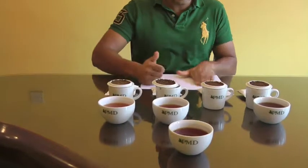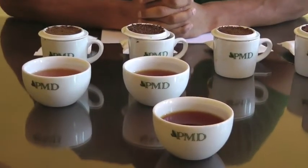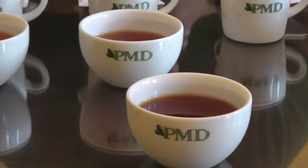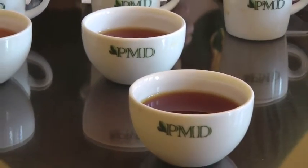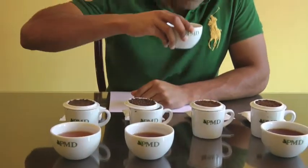It's a lot thicker than the Queensberry that we just tasted. It looks very bright. I think this will be a very bright and bold and brisk cup, but let's have a taste first.